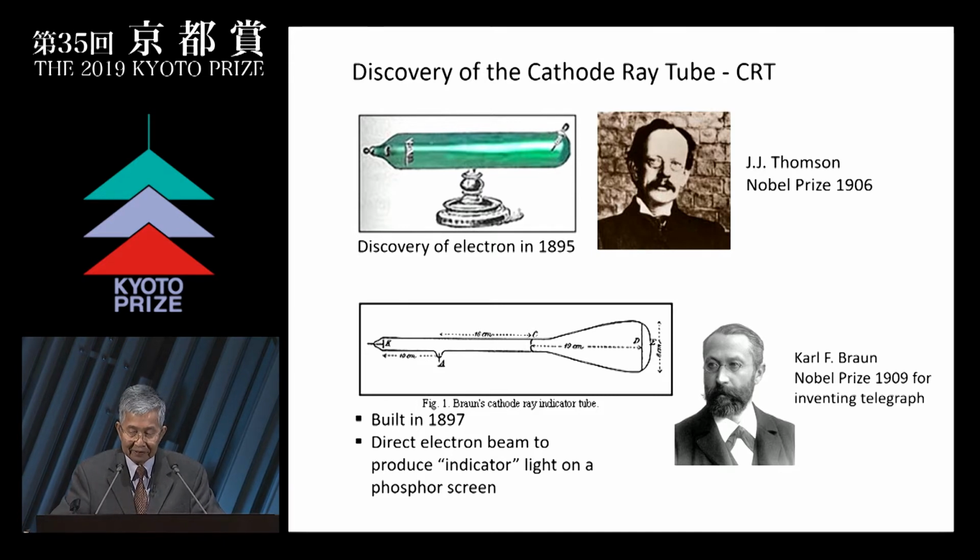a few years later, Karl Braun used the electron to hit a screen that has a phosphor on it, so that you can produce an image on the screen. And that's how the CRT, or the modern TV, was first discovered. He won a Nobel Prize in 1909, but not for the display that he invented, but for the telegraph. So you can see, if you're smart, you can do many things and still get a Nobel Prize.